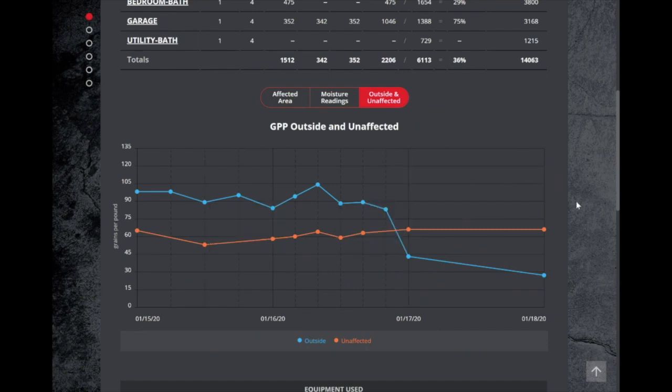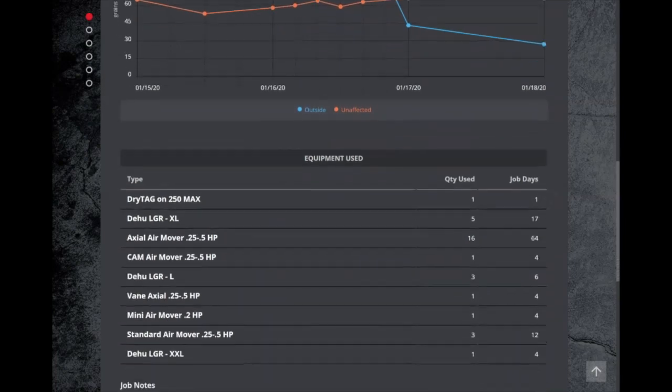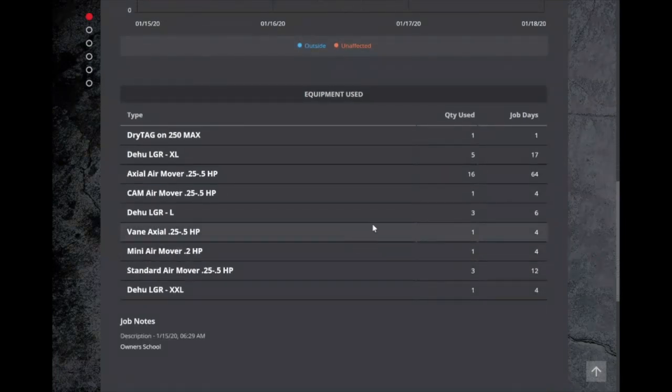Okay, so one more part of the summary is the equipment used. So this is a summary of each type of equipment and how many job days. So if we look at the axial air mover, they had 16 of them on the job, and in total they were used for 64 job days. Now we can calculate by the minute, but what we put on the report is job days, and they're calendar days. So if on any calendar day a piece of equipment is used, it counts as a job day.